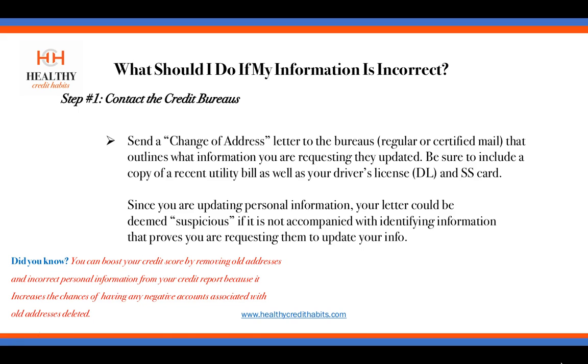Also, when you're mailing that letter to all three credit bureaus, be sure to include a recent copy of your utility bill, as well as your driver's license and social security card. Now you may wonder, why do I need to send all of that personal information to the bureaus? Well, the truth is, in the age of identity theft and people assuming one's identity, you want to make sure that you can verify and validate that you are the person truly requesting this update to your report. And you don't want them to send you a letter back to say that your letter appears to be suspicious. We don't know if this is you.